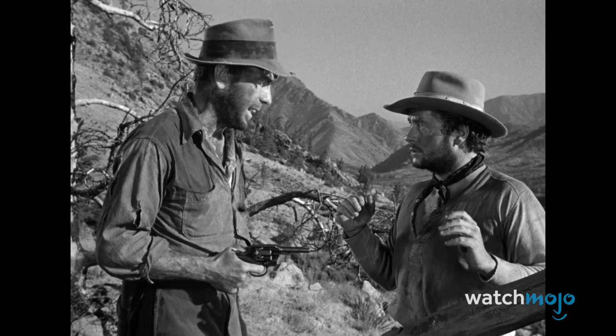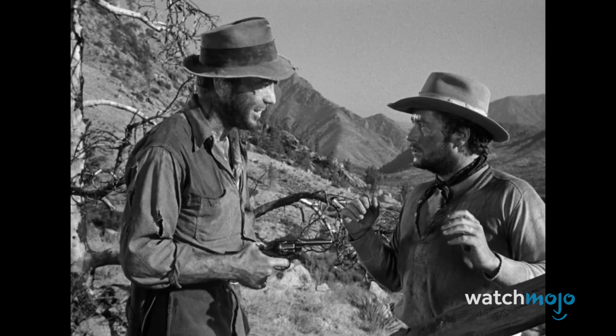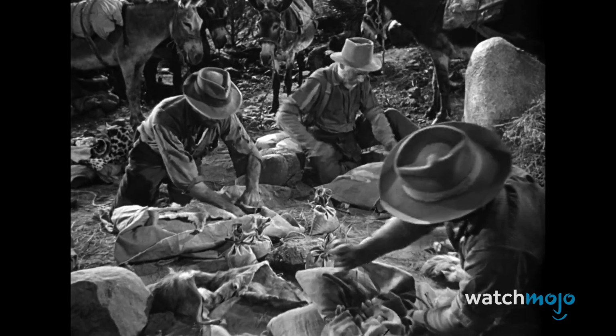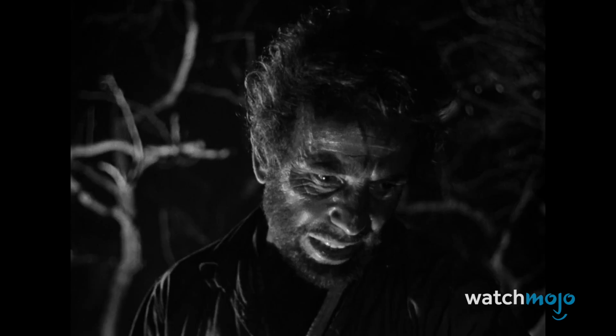Many people went west in search of gold, and this movie examines the violent greed inherent in some prospectors. A small group of men ventures into the Sierra Madre Mountains to prospect for gold, and all hell breaks loose when they find it. They are forced to contend with bandits and each other as their greed eventually snowballs into fatal violence.